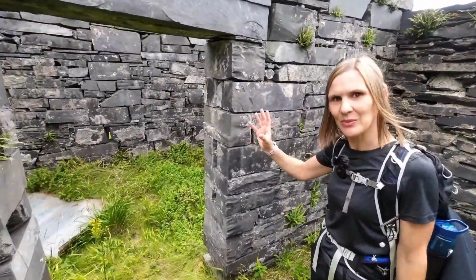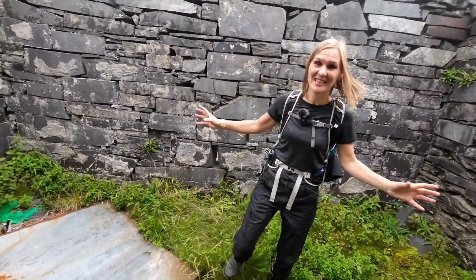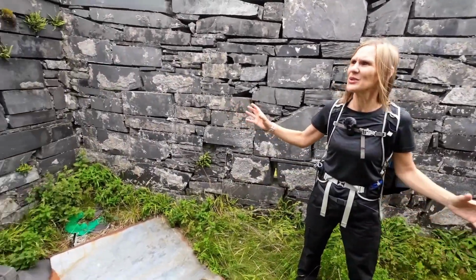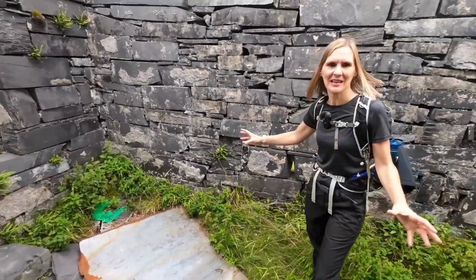But just through here, we've got one last little room. That's it, that's all you get, two rooms. And this would have been the bedroom area. And as I was saying earlier, you could have had up to four men sleeping all around the edges here.